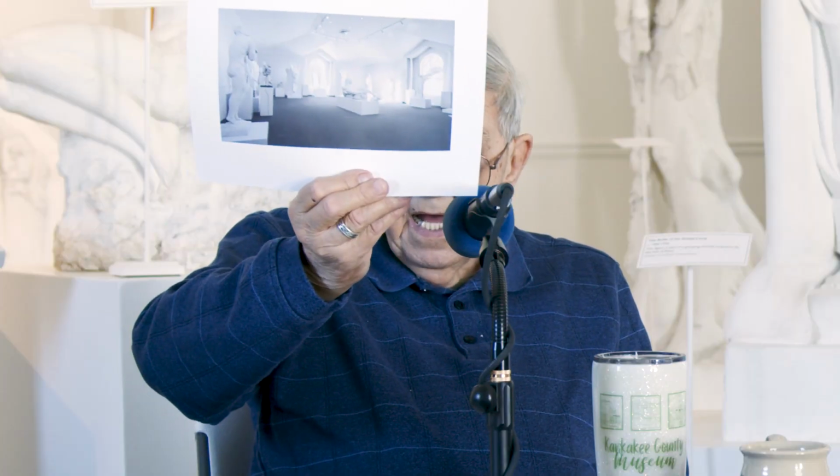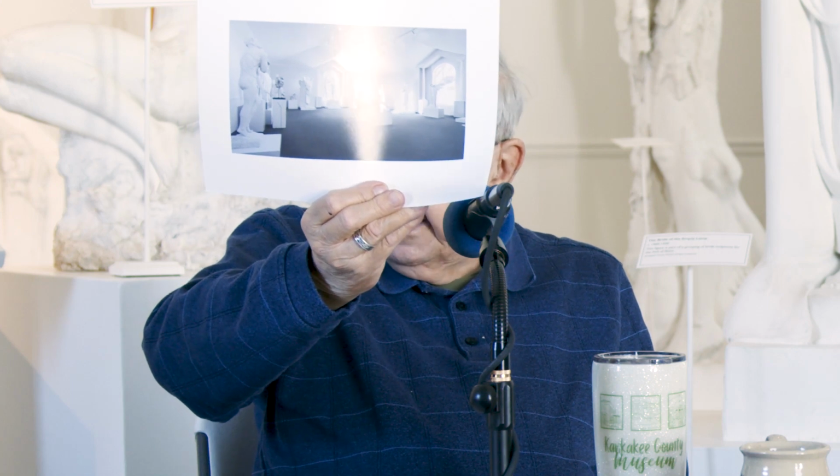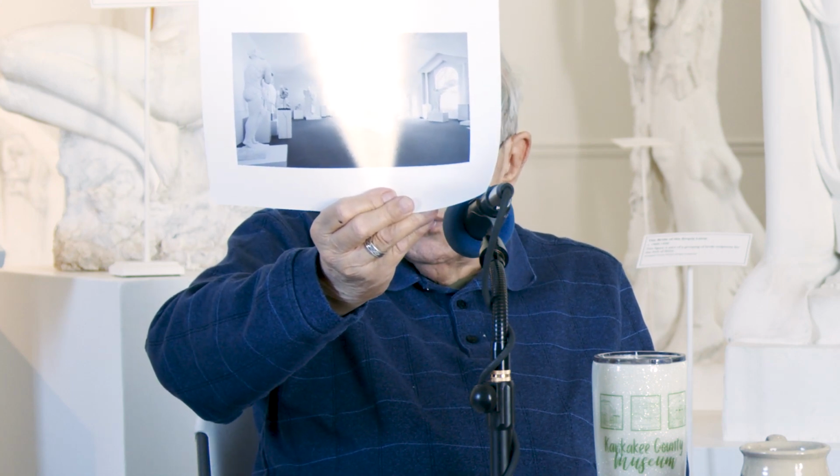The first picture I have of Barnard Gallery, in fact, was on the day it opened. Oh, wow. That's so cool. It was more sparsely inhabited than it is today. Right. We've brought more things out of storage and put them in place.